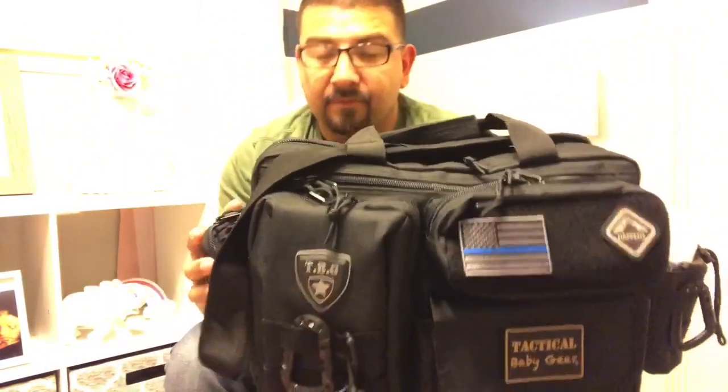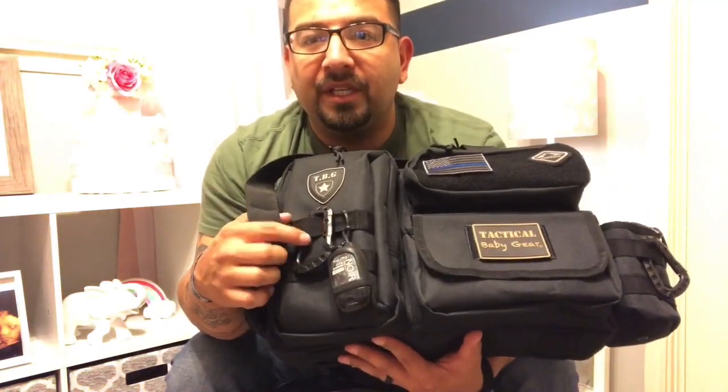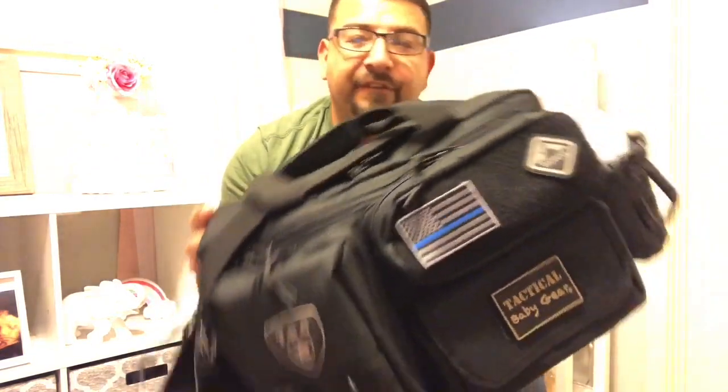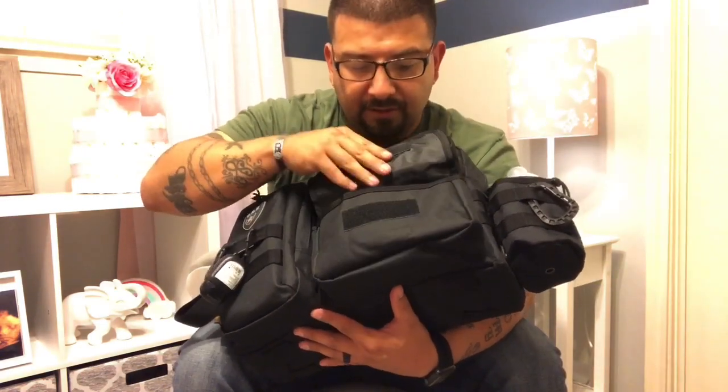But I bought these two little side pouches. I put my own thin blue line flag that I had on here. When I got it, it came with a Tactical Baby Gear patch. It came with a "Poop Happens" patch, and a patch to keep from cussing. So it came with those patches, and then it came with three of these carabiner clips right here. And this thing is very well made. It's got MOLLE webbing here on the front. It's got a Velcro pocket here in the front.